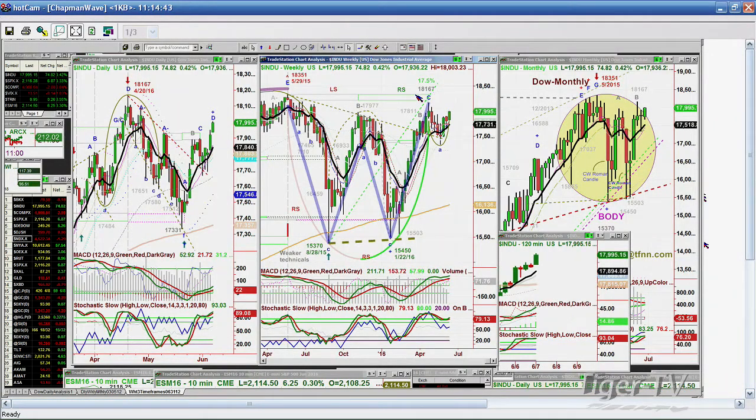There it is. So what we want you to see is how the weekly chart formulates. You've got a W formation. You've got a little cup formation. It suggests that over the next 3 to 5 sessions, we should be trying for the 18,167 level. If we take that out, that's going to be leg D in the weekly chart, but it's going to start raising the monthly chart to a leg C in the Dow. Isn't that interesting? I'll be back. Basil Chapman, Dow's up 74. We'll be right back. Take some questions.